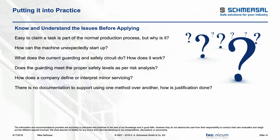If it's going to be machine guarding, how does the machine guarding circuit remove that trapped pressure? So if I open up a door, is it dumping the air? Are there open center valves where everything bleeds out, so that there's no stored energy in that system that can cause that unexpected startup? What does the current guarding and safety circuit do?